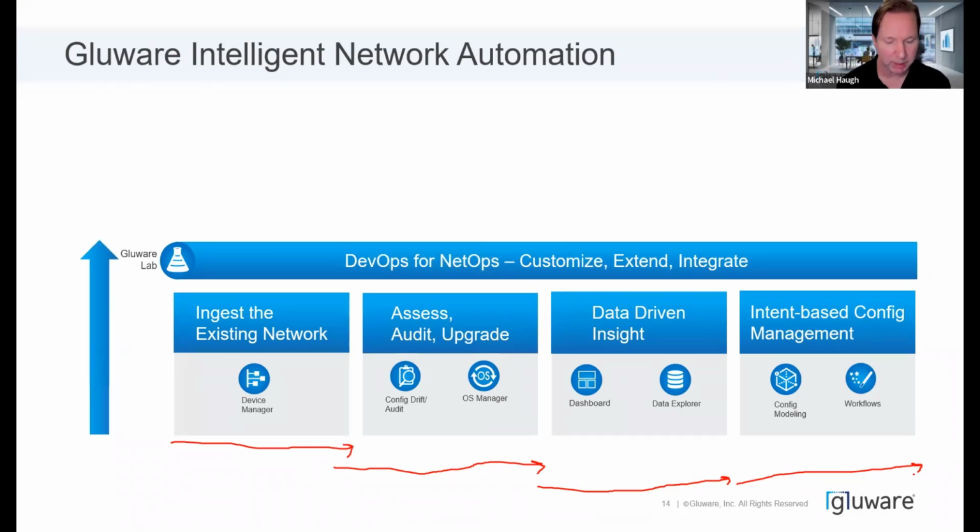This is using Gluware Lab, which is a low-code environment using JSON-based data modeling and JavaScript-based business logic. You can customize network features, extend capabilities, integrate APIs, and really make it your own. A lot of our savvy users are enjoying this level of customization because you don't have to wait for Gluware when you want something new. You can literally extend the platform and make it your own.